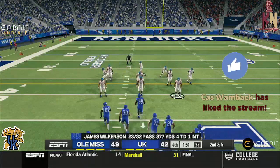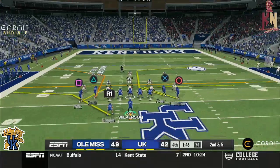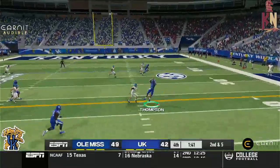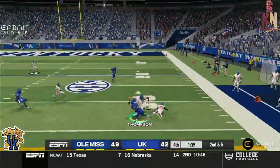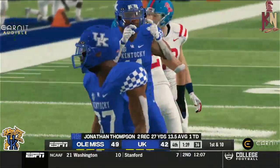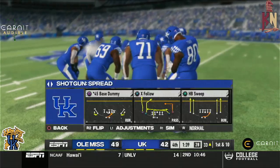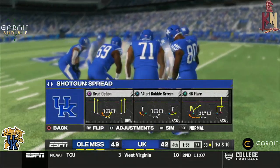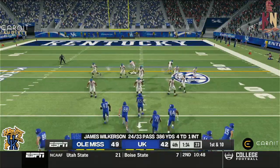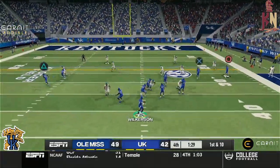It's 2nd down, 5 to go. Ball on the 42-yard line. Let's go! Quick out to his receiver, and he tackles him hard at the 33. Appreciate it, Cass. Scrappy. That makes it 1st and 10. And this is the 9th play of the current drive. Just under 2 to go in the game.